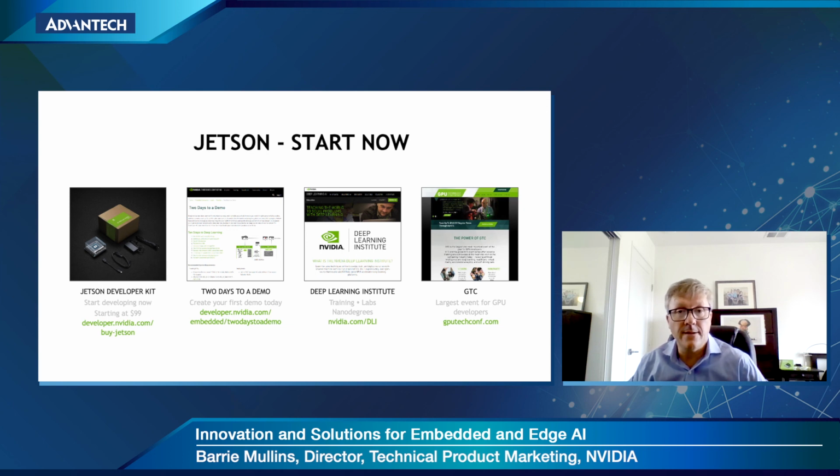We have an online demo that you can build in 2 days. It takes you through all of the steps to be able to develop, train, build, deploy an AI system on any of our Jetson platforms. And with our Deep Learning Institute, we have a number of different trainings out there that are designed for Nano and for DeepStream that you can leverage in order to understand the technologies that are there and also the software stacks that they run.